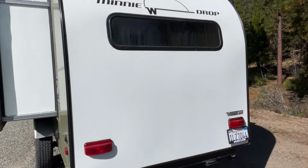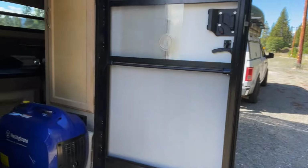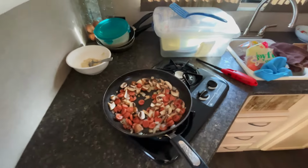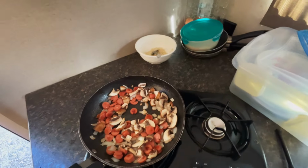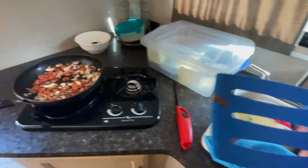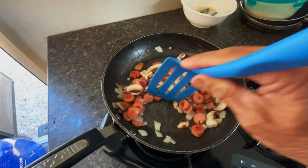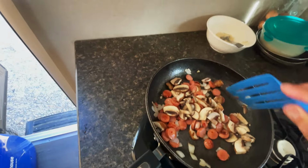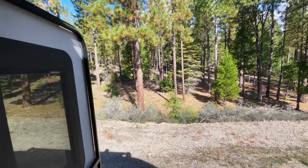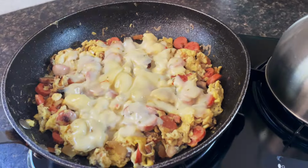Still pretty early in the morning. We're heading towards Redding. So we're just in the process of making some breakfast. Got the eggs, got cheese, onions, mushrooms. Got to start the day out right, right? Just about ready.